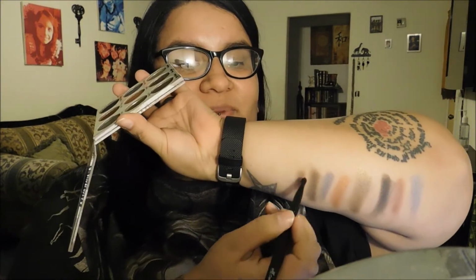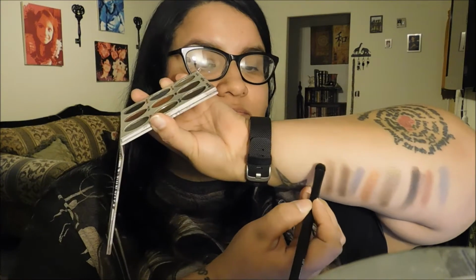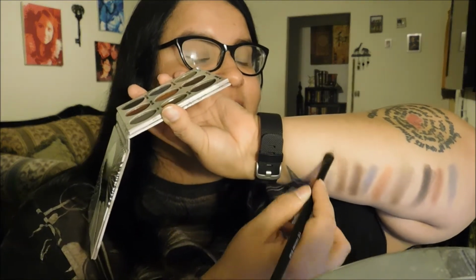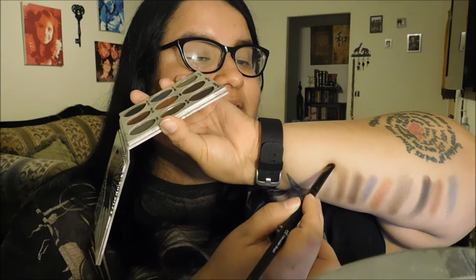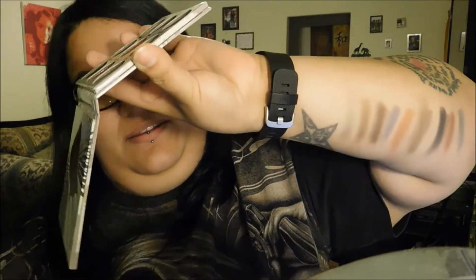By the way, guys, I completely forgot to mention, I have no primer here on my arm. So the last color is Pop Rock, right here. Oh, it's a really pretty color. It's kind of like a pearly, golden... I don't know, it's like a white gold kind of color. It's really pretty. I like it.